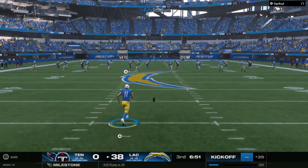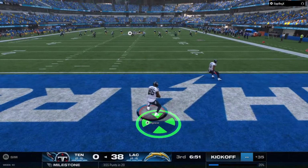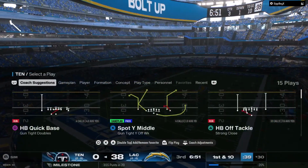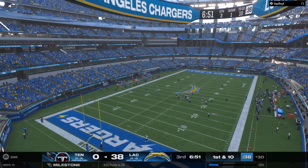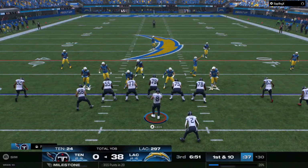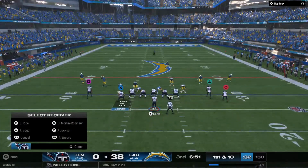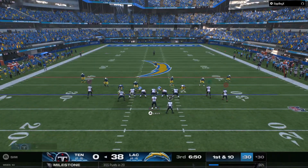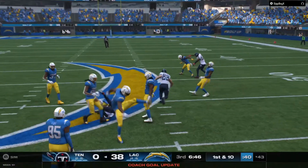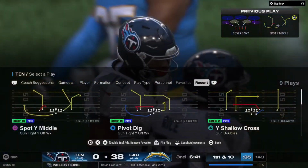Both teams ready to go once more as the kick's away. This one will be taken in the end zone. No run back forthcoming. And the ball coming out to the 30-yard line. On first down, Levis. Quick throw here is complete. And he's going to get this one out to the 43-yard line.